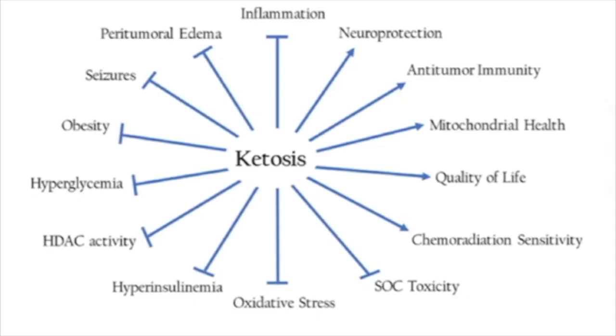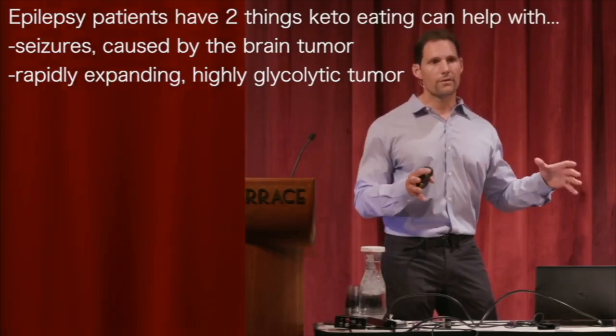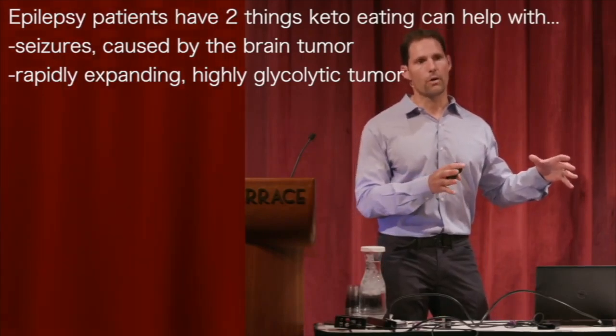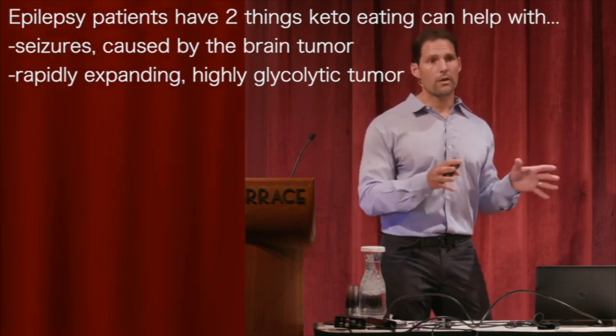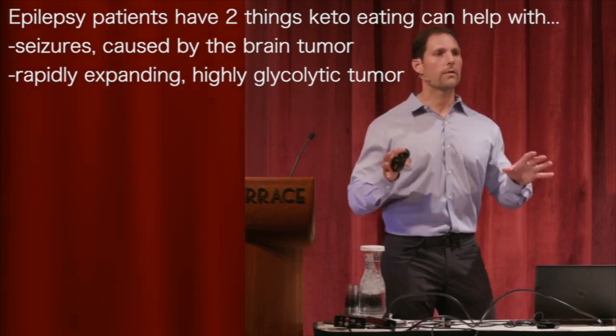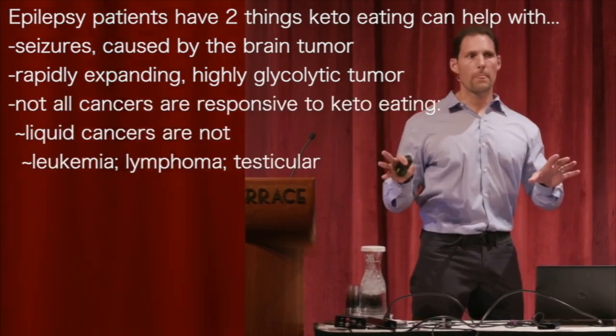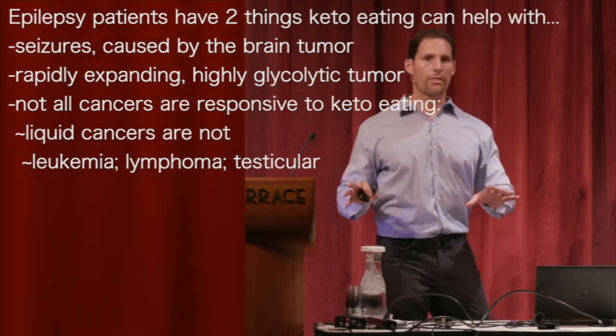The message that we wanted to convey in this review was co-authored with conventional neuro-oncologists and people who really didn't even study the ketogenic diet, but our research and some of the studies that have been out there convinced them that this was a very viable approach, especially for brain tumor patients that have epilepsy. They have seizures too. So they have two things that the ketogenic diet can work very effectively for. They have seizures caused by the brain tumor and a rapidly expanding, highly glycolytic tumor.